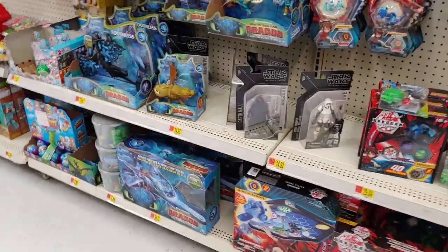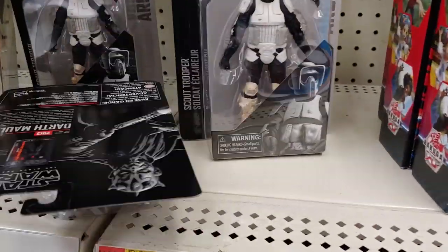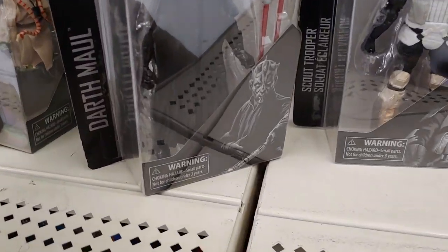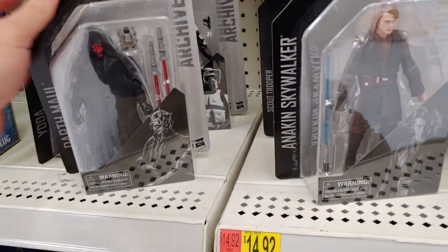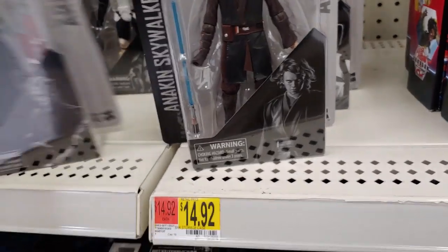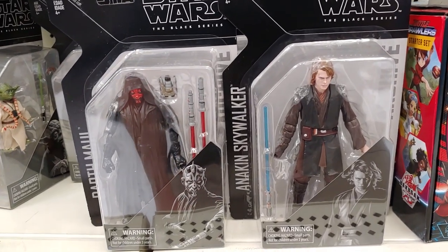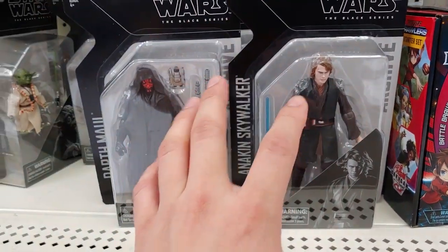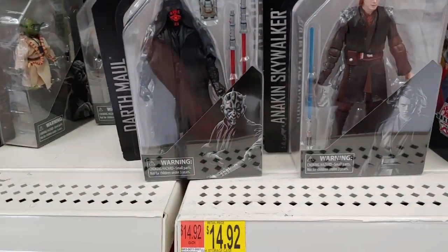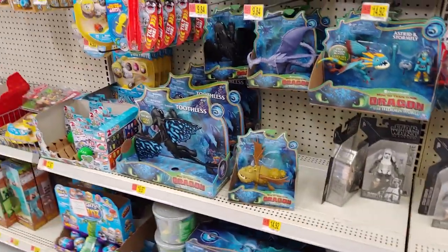Okay, oh baby, no way, they have Darth Maul, Scout Trooper, two Scout Troopers, and a Yoda, and Anakin, yes! Oh, feels good, man. So I'm actually looking for these, but I'm also in the middle of a trade right now for Ricky Domes, and he is looking for both of these, but the trade is for one of them. I'm gonna message you and you can tell me which one you prefer. That is awesome to see. Heck yeah, I'm gonna have to hold on to these for now before someone snatches them. I should have brought a cart.